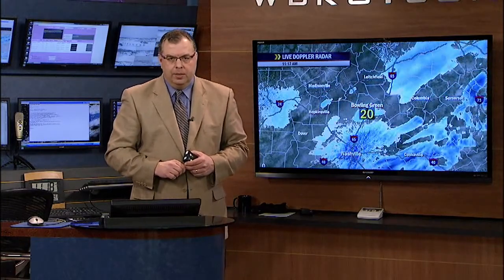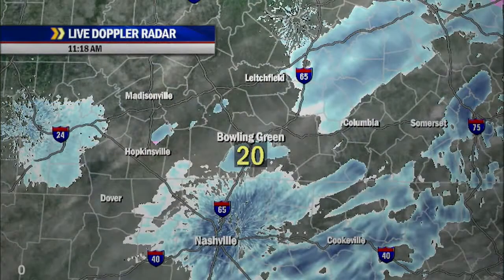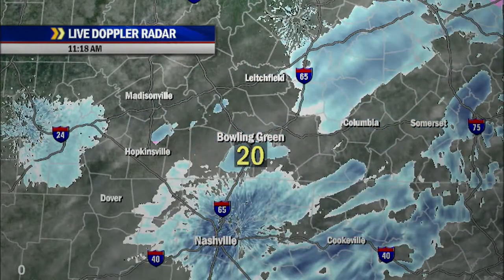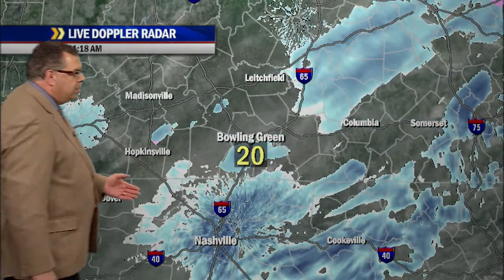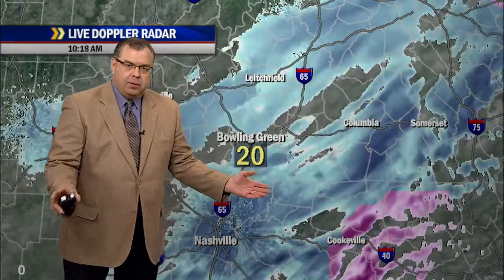And as we take a look at First Alert live Doppler radar, we can see finally an end to the snow shower activity that's been occurring all morning long. This is the very last gasp, if you will, of this winter storm as it's continuing to throw out a few flurries, especially east of us. But all this now is about to come to an end.